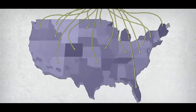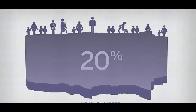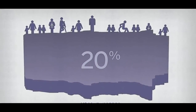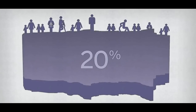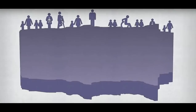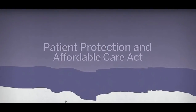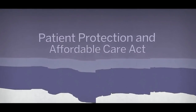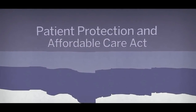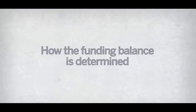In 2009, Medicaid financed the care for nearly 20% of all Americans, making it the largest source of medical coverage for the country's low-income population. In the coming years, under the Patient Protection and Affordable Care Act, Medicaid will expand to cover a much larger proportion of the population in certain states. And yet, despite the growing importance of Medicaid, most Americans do not understand how it is funded.